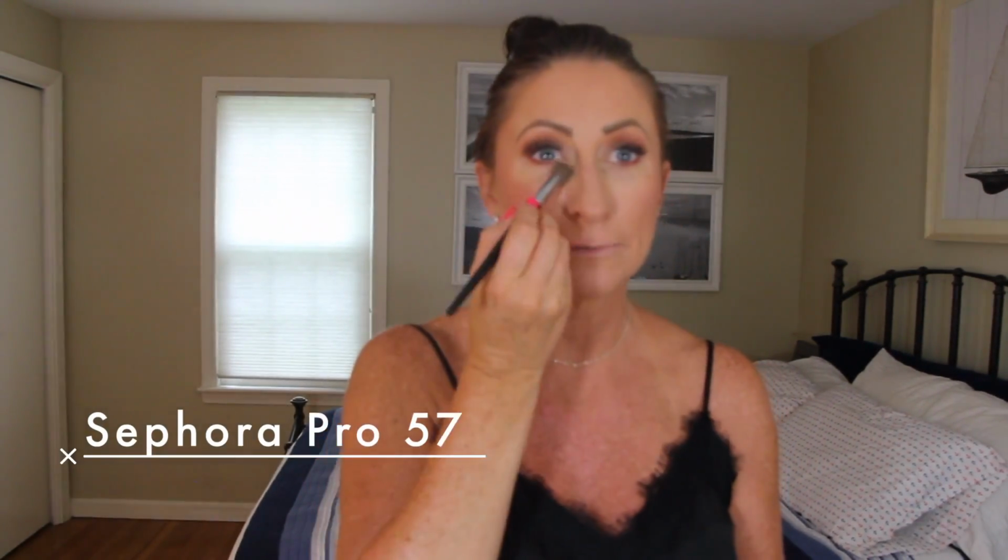So again, difference from one eye to the other, just that little bit of extra something. Same thing on this side. I don't go all the way in. Just doesn't work for me if I go all the way in on my eyes. I don't know why. I feel like I am settling a little bit under my eyes, so I take this Sephora Pro Airbrush Concealer 57, and I just kind of wipe off any powder, anything that might be settling. I go around my nose a little bit, and it's good to go. And that's pretty much my eye look.